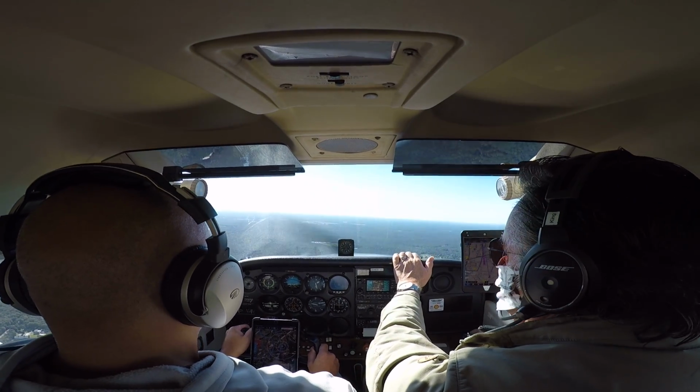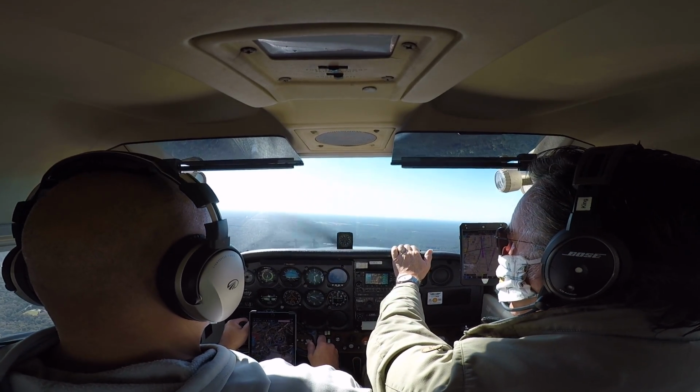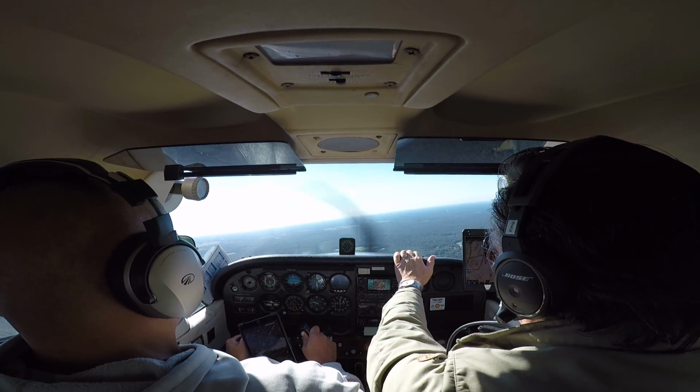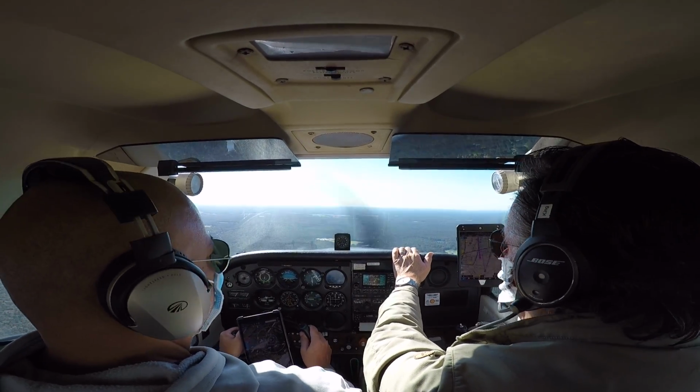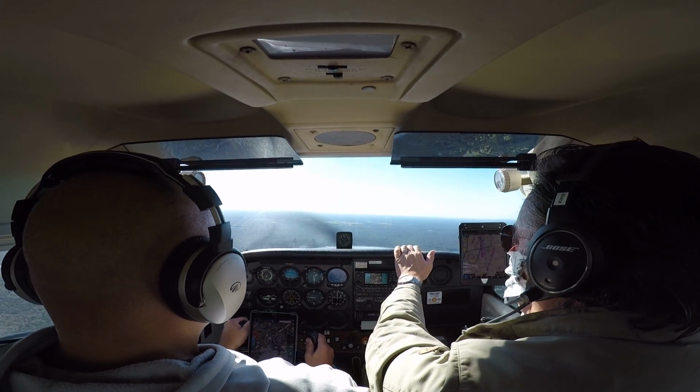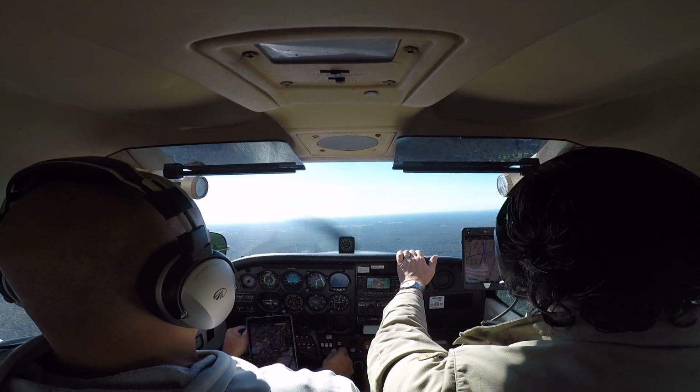Yeah, and certainly we could land with less flaps because we're going to have a slower ground speed as a result of the headwind component. So we don't need all that slowing from the flaps.